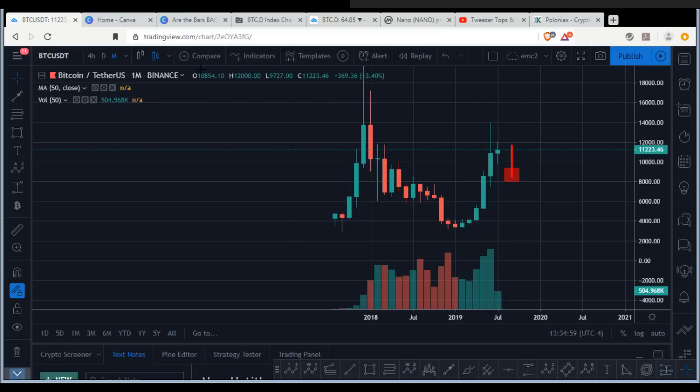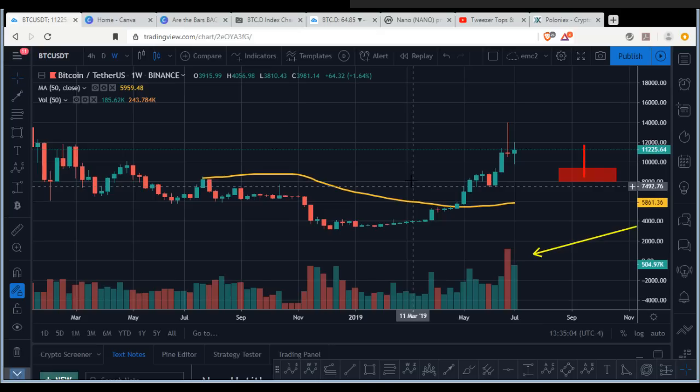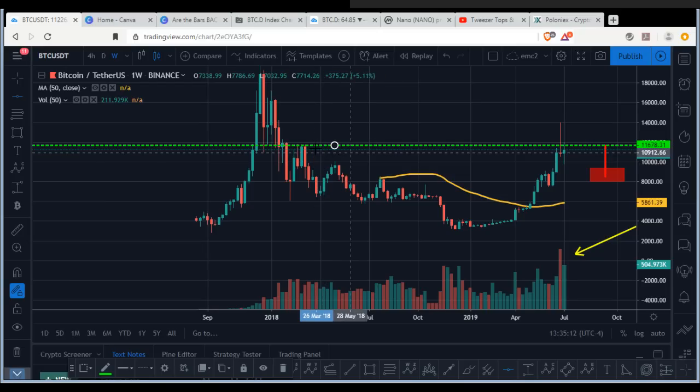If you go back to the weekly time frame, it is quite interesting. Right now you're sitting just about this area, which is about 11.4. You want to close above 11.4, at least for the short term, because it is going to affect the weekly. You got to go back to February 2018: the last week of February and the first week of March, we couldn't close above 11.5.